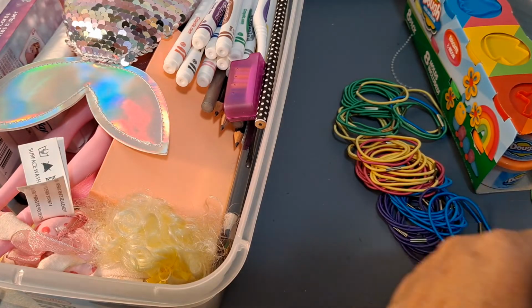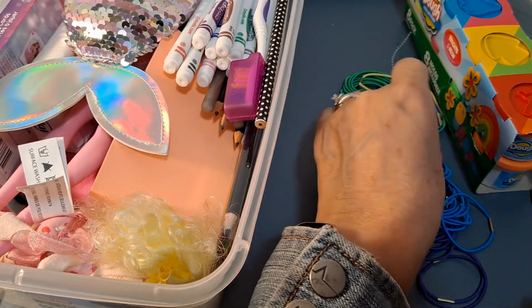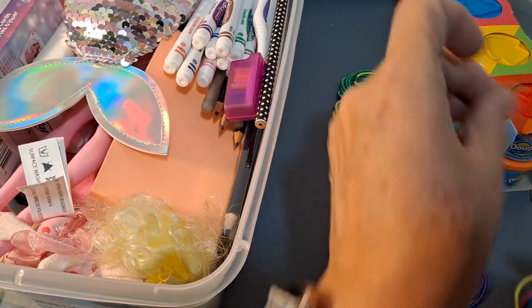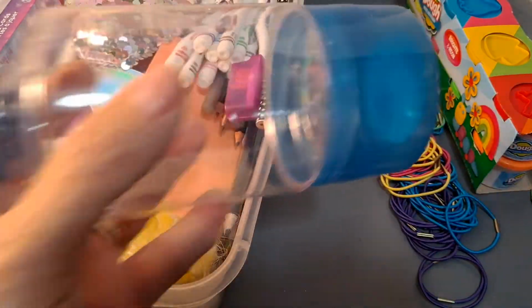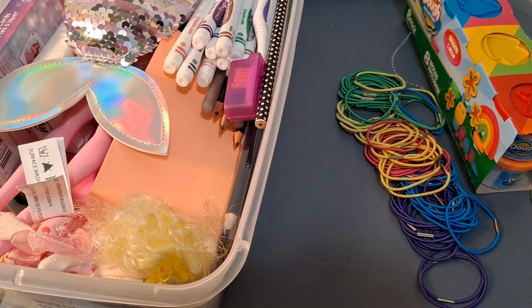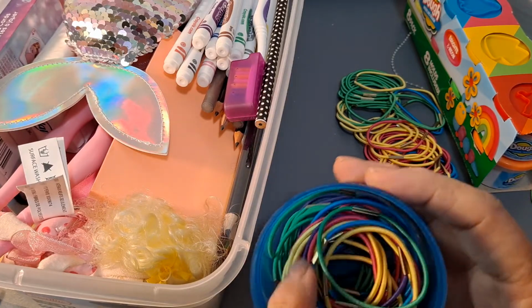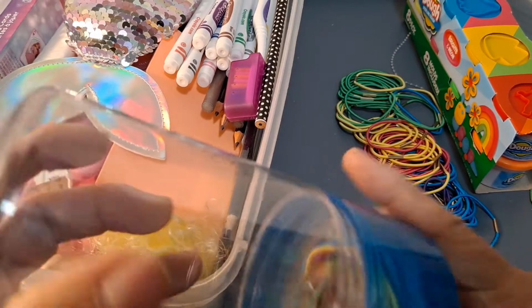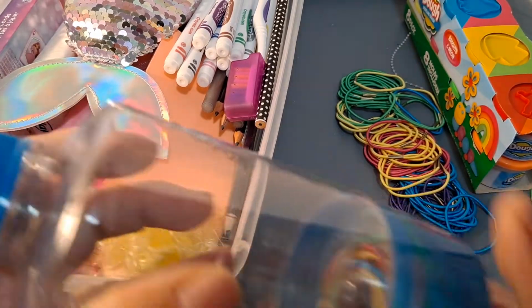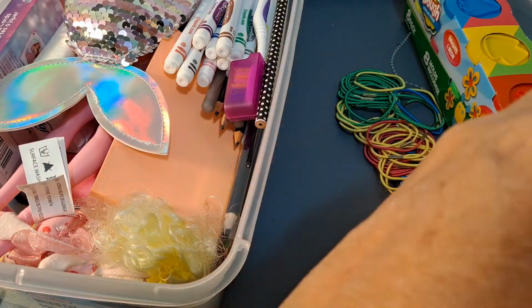Need five more. So, 1, 2, 3, 4, 5. Not bad. All right, I'm gonna stick those in here, in this bottom section. If you had paper clips or anything like that to go in there, barrettes, those could go in there also. Twist that shut. I may still stick something else in there.